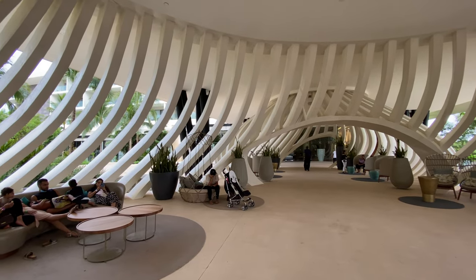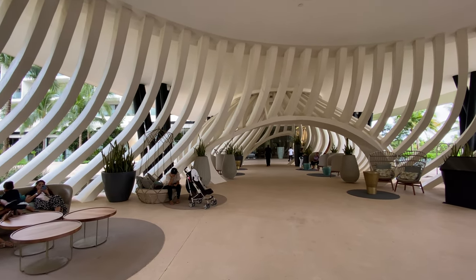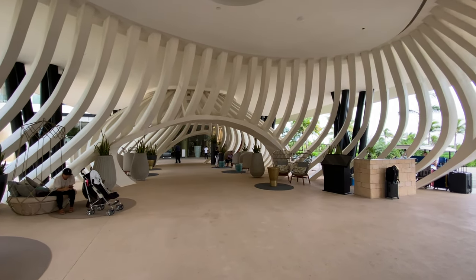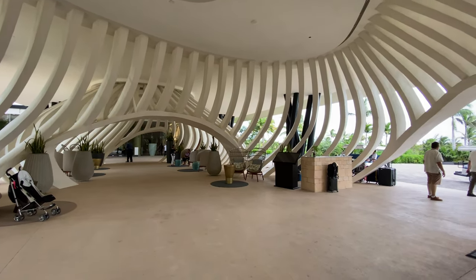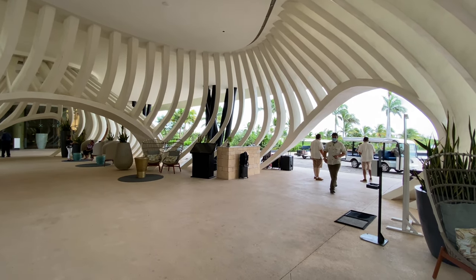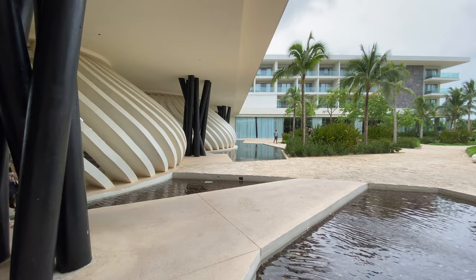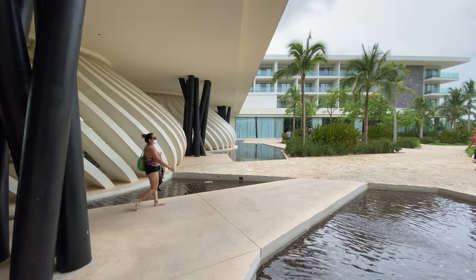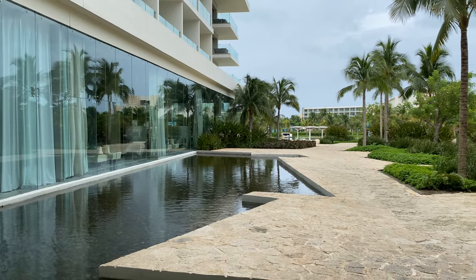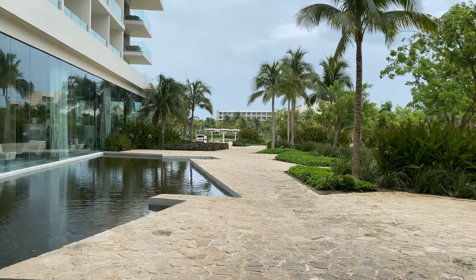This hotel is one of the most unique entrances I think I've ever seen in a hotel, as you can see by the artistic design shown here. Once you arrive, the porters will hold your bag here at the front while you go check in. The grounds near the front entrance are absolutely beautiful. As you will soon see, there is water everywhere around this hotel.